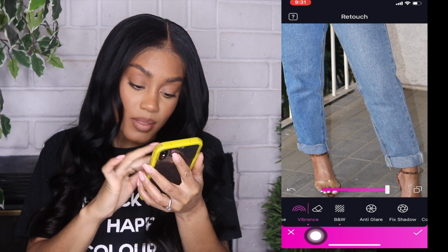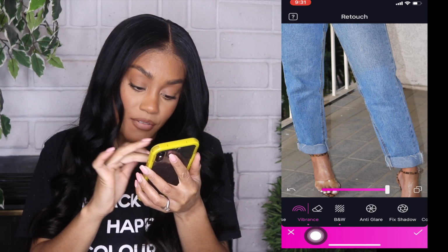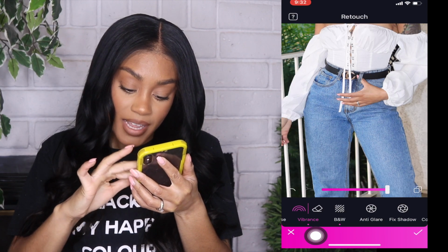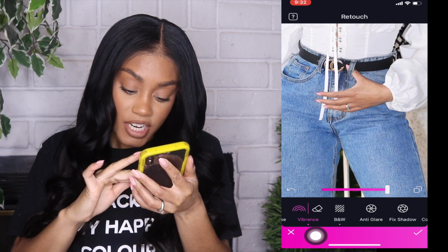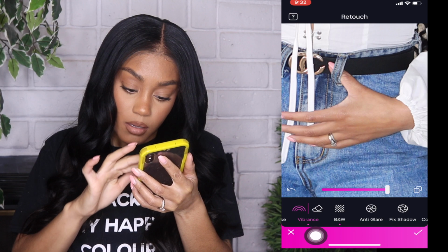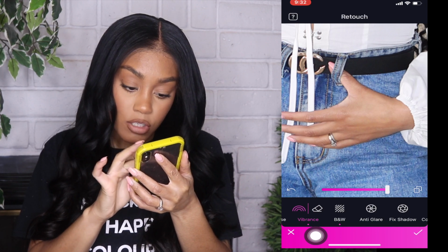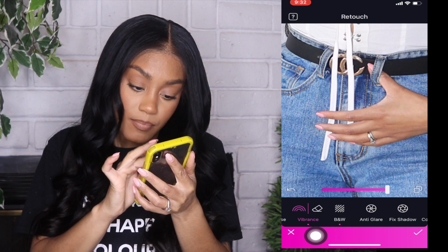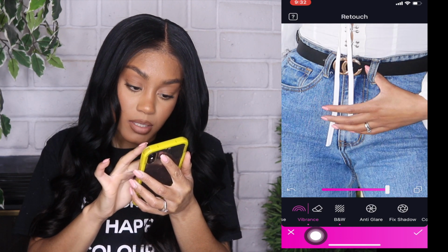I love doing this step, like bringing stuff back to life and making it look more vibrant, because I feel like it changes the way the picture looks. I have to do this step, and I also zoom all the way in and get those little bitty creases and cracks because I can't be caught slipping, sis.